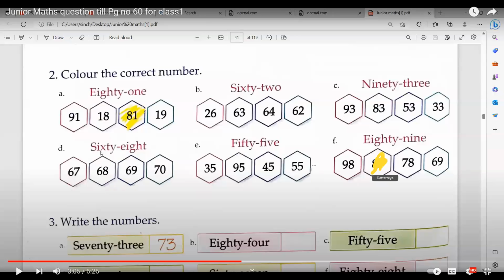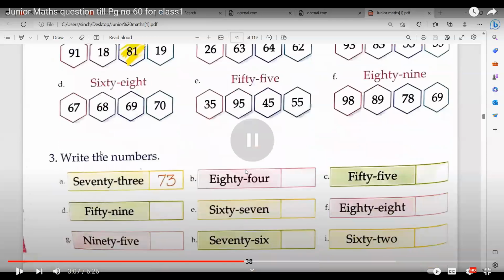Excellent, very good. Now read number 3, Veda. Read it. First read. Write the numbers. Follow the correct answer. So write it, beta. 384. Excellent. Write number C.